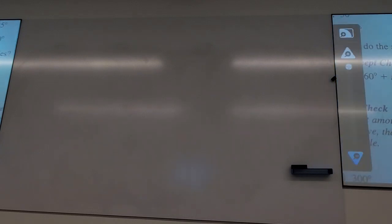Let's see, 110. Which two of the following are not coterminal? So this one, R degrees. They don't tell me the number, they're like 10 degrees, right? Have we talked about coterminal stuff? I'm pretty sure we did.